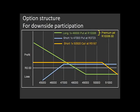What I've done against that then is I've gone short an out the money call option. Right now, it does get more complicated, but what I've done is I've sold short one contract of a 50,500 call option. 50,500 is quite a lot higher than where the market is currently. It's around about 2,000 points above where the market is at the moment. And because I've sold that option short, I've also been paid for that. I've received premium. I've received 5,187 rand for that call option that I've sold short.